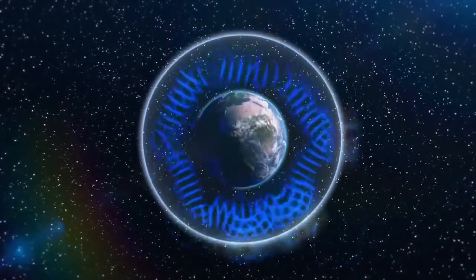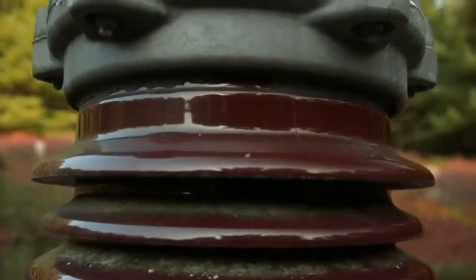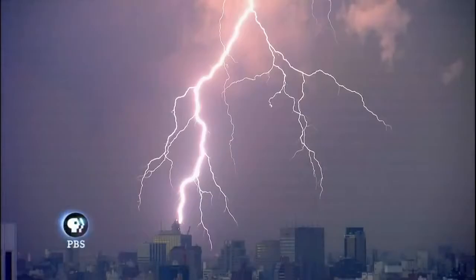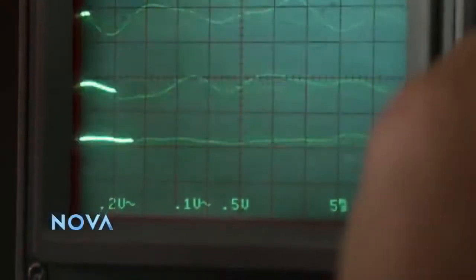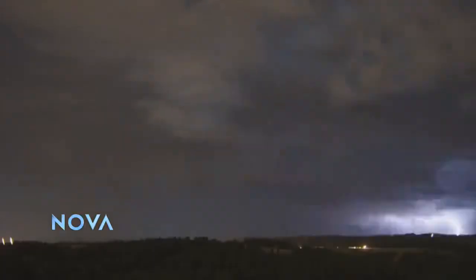No matter where you are on Earth, if you have an antenna, a vertical antenna, like the one behind me, you will see an oscillation on that antenna at roughly 8 cycles per second. And that is maintained continuously by all the lightning on the planet. Every time there's a lightning flash, a small fraction of the energy in that lightning flash feeds into this global resonance. The Schumann resonance is present all the time. It never dissipates because there's always lightning someplace on Earth.